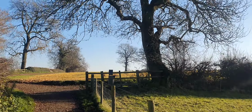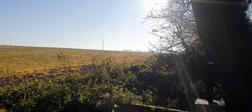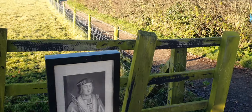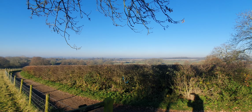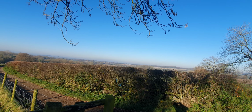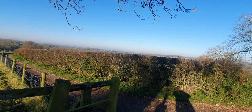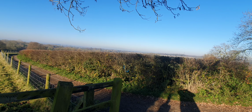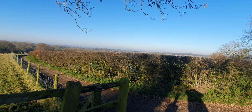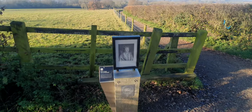Oh, another sign coming up. Right, what's this one say? Henry Tudor, Earl of Richmond. There's the view. What a lovely view. Henry was a minor Lancastrian nobleman living in exile in France, where he and his uncle had fled after the Yorkist victory at Tewkesbury in 1471. Through his mother, Margaret Beaufort, he was ninth in the line to the English throne. He had attempted to take the throne in 1483 before Richard was crowned, but this plan failed, leading to the execution of the Duke of Buckingham, formerly Richard's right-hand man. There you go, another history lesson.